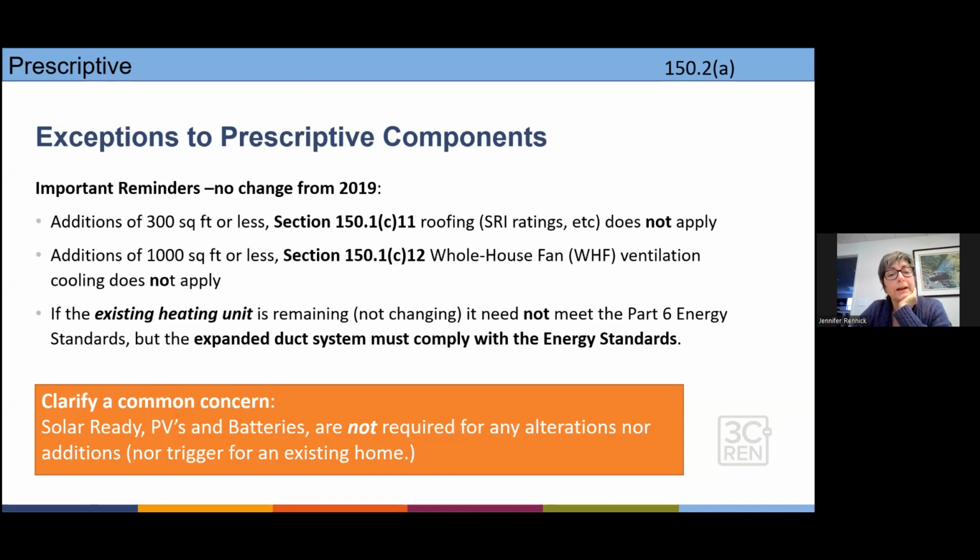But before we get into that, I want to hit on a couple of exceptions that always come up with additions. My recommendation is, if you know you're doing an addition and you're not familiar with the energy code yourself, either ask the code coach question or get a hold of your energy consultant and double check what some of the requirements are based on the size of the addition.